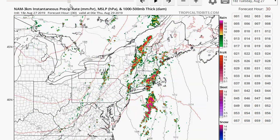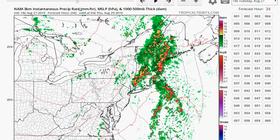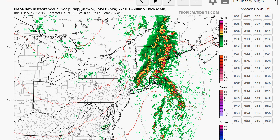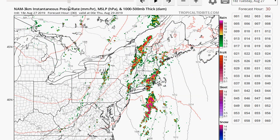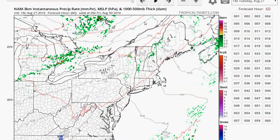So again, this bears watching. Sometimes the models underestimate it a little bit. So there could be the chance of a shower or thunderstorm. Probably not severe, but any thunderstorm can be capable of... It seems like if there's the slightest chance of having a severe thunderstorm, it's going to happen. That's the way it's been this whole year. And then Thursday, that moves on out.